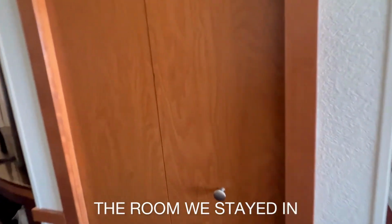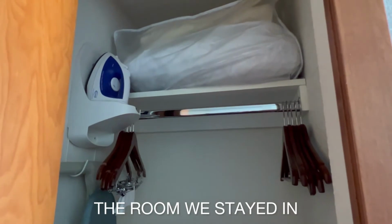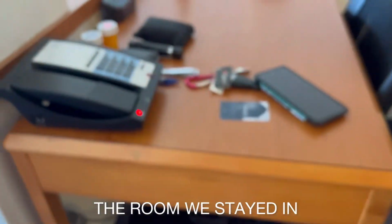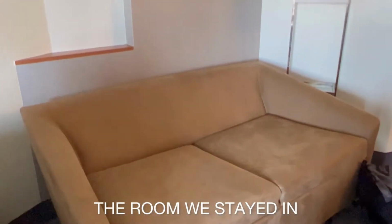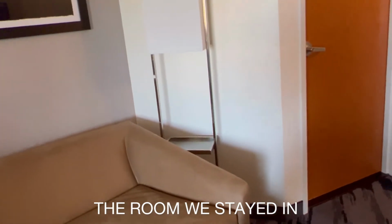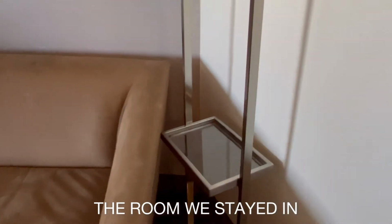Check what's inside this door. Probably the hangers, an iron if you want to press your clothes, and an ironing board. Small desk here with the phone and etc. Let's turn on this lamp. Ooh, let's turn on this lamp. That's a cute looking lamp.